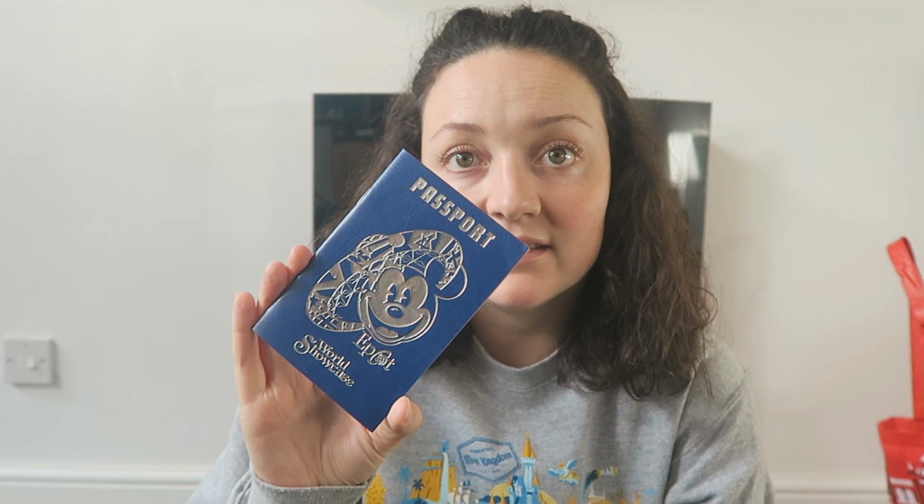The next thing that I bought, I got right at the start of the trip. And it was something that was recommended to me by my friend Dana. So she told me to get this, which is the Epcot Passport. Basically, you get this little passport in a resealable wallet.